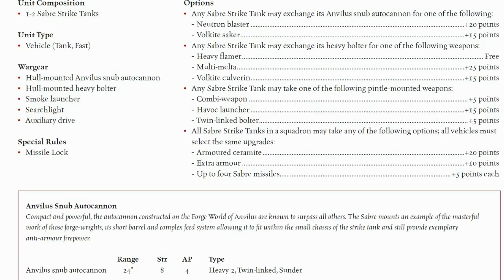And it may take Armored Ceramite for 20 points. 5 points on this vehicle. Come on. That's a third of the cost of the vehicle to give it immunity to Melter when its armor is 10 on the rear, 11 on the side. Like, come on. I can roll a 3 at a glance on the side armor with a Melter gun pretty easily. I don't think I need the 2d6 pen. I can crack grenade this thing to death in close combat.